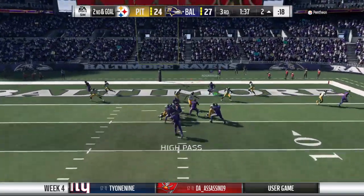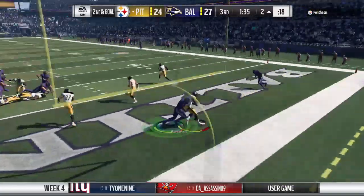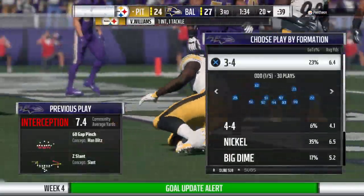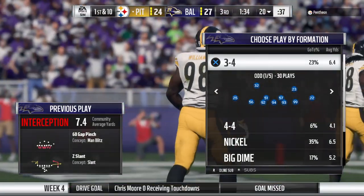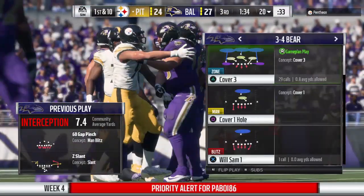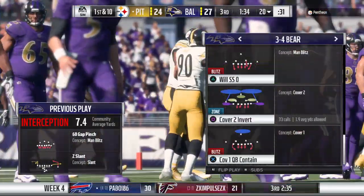Flacco here on 2nd down. And he's going to be intercepted a 3rd time. Read it well, and it's picked. And a big turnover there as his guys will get the football back. And now out come the Steelers. And 3 interceptions in this game.